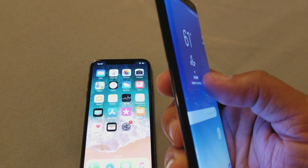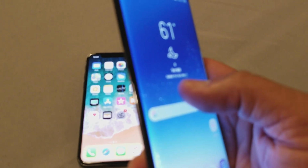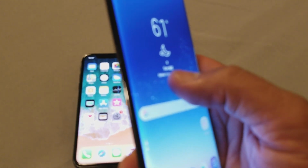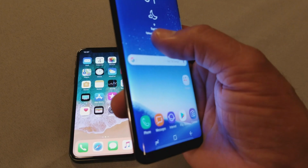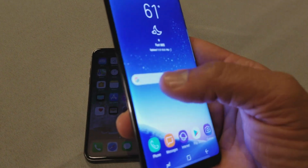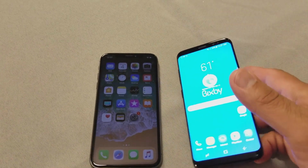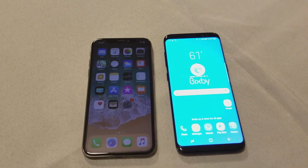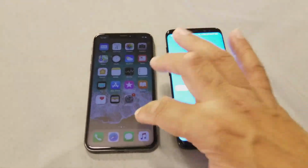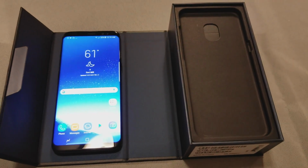Even when you look at things that are running off the edge of the screen, as you can see as I swipe through, it almost looks like it's falling off the edge there. Pretty cool. So yeah, just awesome quality devices, awesome screen, and you can't really go wrong with either one of these guys. So, like I said, there's some goodies inside of both boxes here.